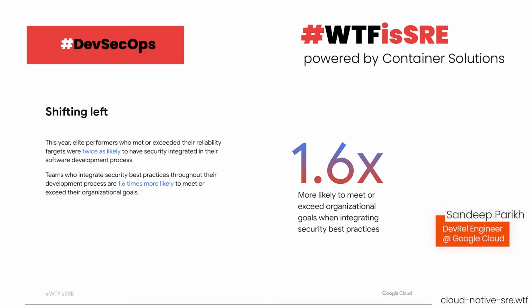And teams who integrated security best practices throughout their development process are 1.6 times more likely to meet or exceed their organizational goals. So the takeaway from that really is bringing security in, and bringing it earlier into your software delivery process, does not slow things down. If anything, it allows teams to work faster and meet their goals at the same time.